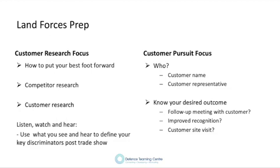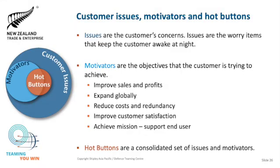But don't underestimate the power and the amount of intelligence you can source from a trade show. So yes, you might have that customer pursuit focus, but it's also an opportunity to source as much information as you possibly can about your competition. So we've been speaking about the customer, their issues and what it is that they're looking for.